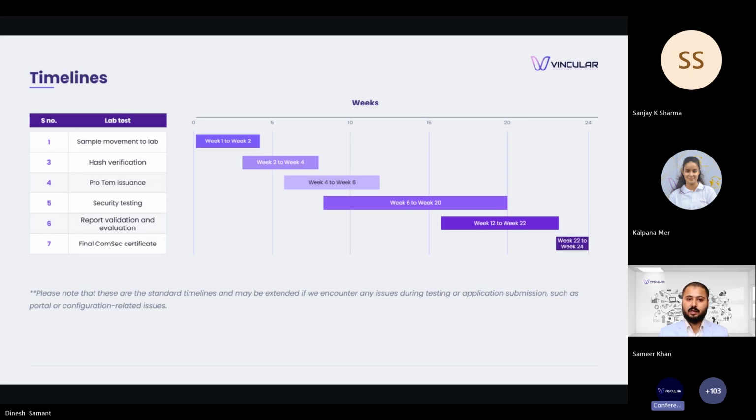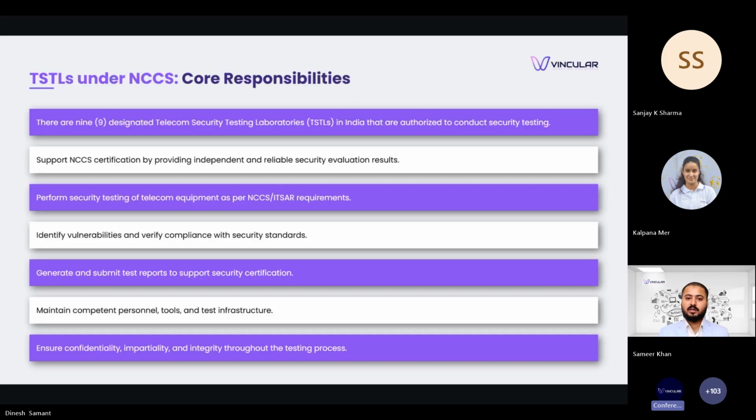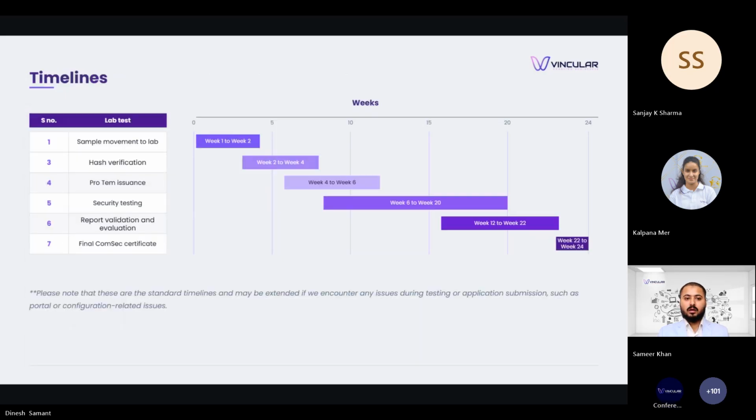They perform security testing of telecom equipment based on NCCS and ITSR requirements, ensuring that each product meets the defined security standards before it is deployed in networks. Their key responsibility is to identify security vulnerabilities in telecom products and verify whether they comply with the national security guidelines. Based on the testing results, they generate detailed test reports, which are then submitted to support the security certification process. Throughout the entire testing process, TSTLs maintain strict confidentiality, impartiality, and integrity, ensuring that all evaluations are fair and secure. Now let us look at the overall COMSEC certification timeline.